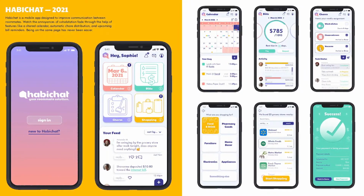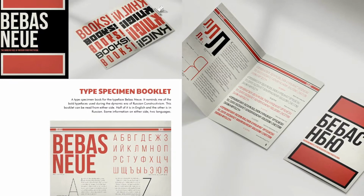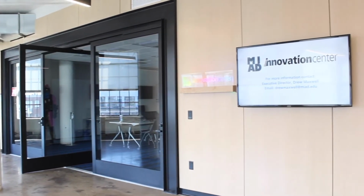I'm passionate about graphic design. I love organizing information and designing with purpose. I was approached by MIAD faculty about this airport map project, and the Innovation Center decided to offer me the project. And of course I said yes. Then we just embarked on like a 6-month project that was amazing.